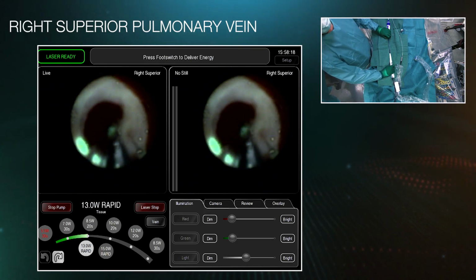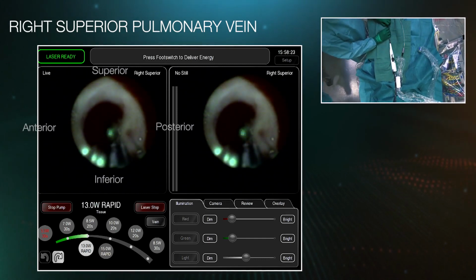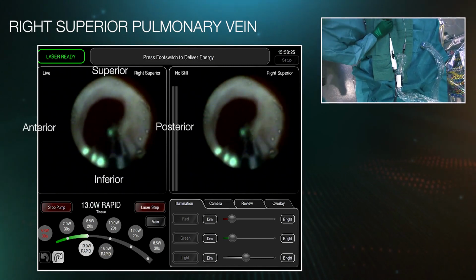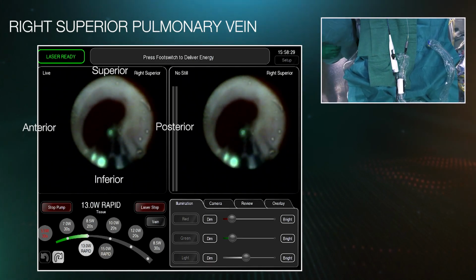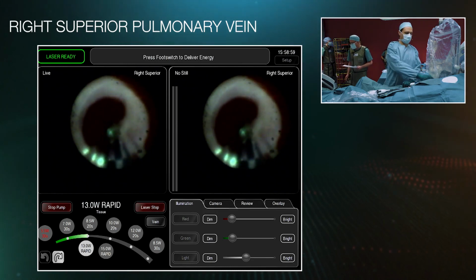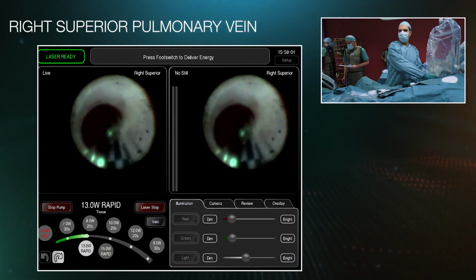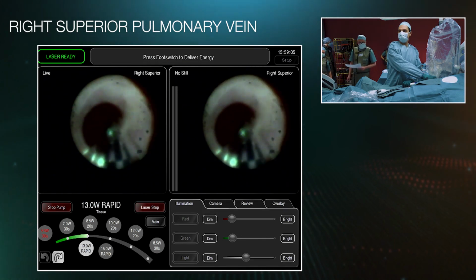And we need to start the phrenic nerve pacing, please. Can we do that? Also the phrenic nerve pacing, you will appreciate on the endoscope. You can see the movement of the diaphragm. If we get the pacing now, so far no capture. There.